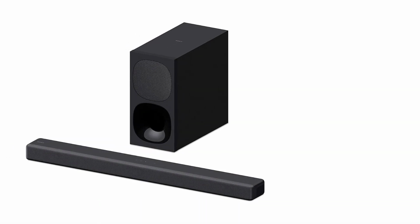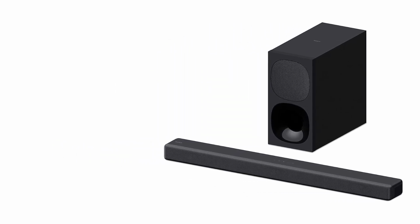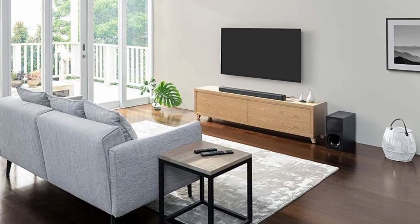It can sound a little fake and forced, though, and it doesn't have the same cinematic feel as the top picks on our list. That said, it's still a fine choice if you want an upgrade over your TV speakers without all the extra bells and whistles.